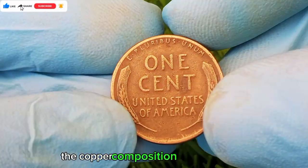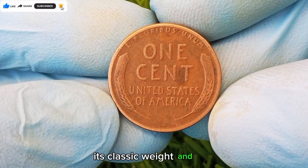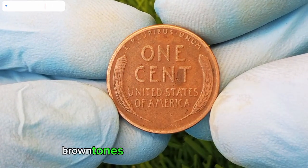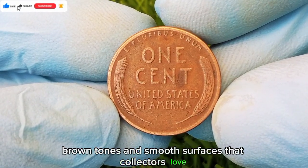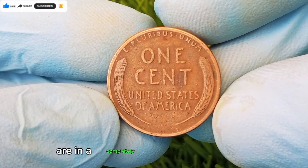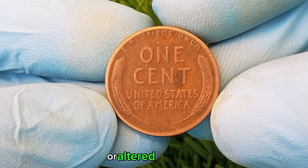The copper composition gives this penny its classic weight and feel. Over time, natural aging creates deep brown tones and smooth surfaces that collectors love. Coins that avoided moisture, harsh cleaning, and rough handling are in a completely different league from damaged or altered examples.